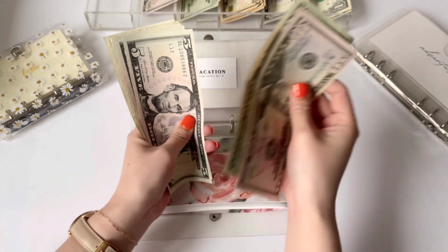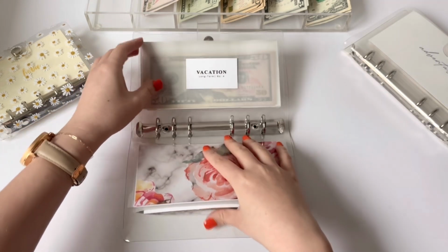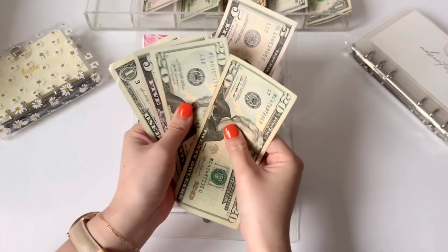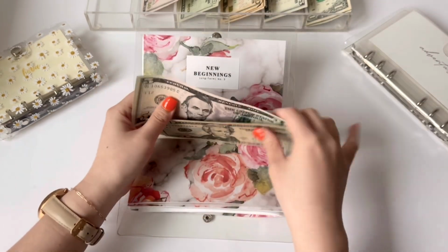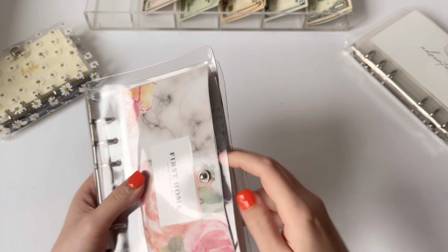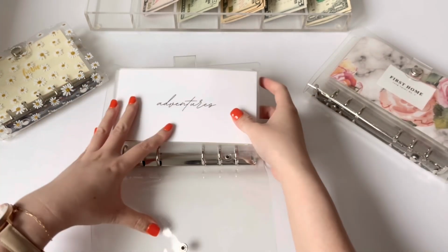So it now has 50, 70, 75, 80, 85, 86, 87. Next up is New Beginnings. That is getting $5. So it now has 20, 40, 45, 50, 51, $51. All right. So I think that is it for my long-term sinking funds. And next we'll move to my short-term sinking funds.